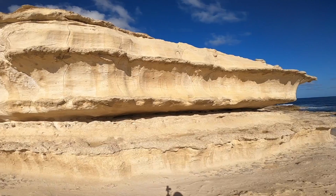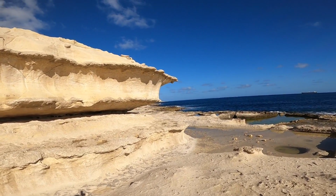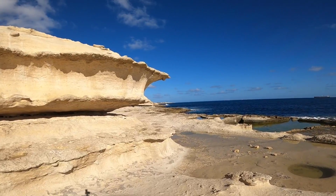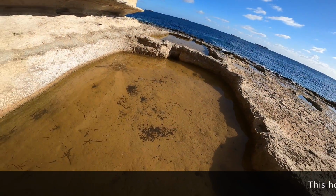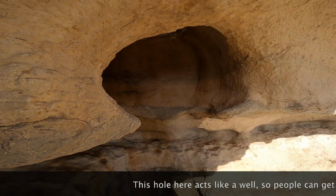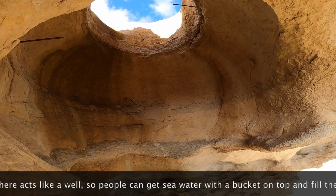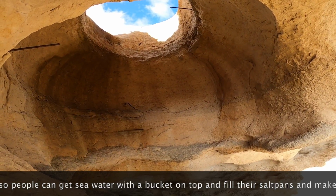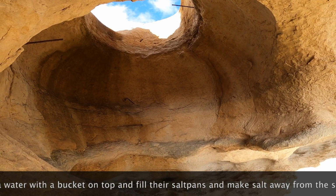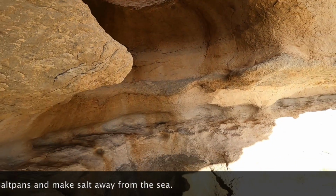Even the rocks, how they are formed here. It's a beautiful trek here, and a relaxed one as well. Here we find this small pool of water, and if we look here, it's like carved in stone. And if we look up, there's a hole from the top, so people can get to the water, most probably from this, like a well.